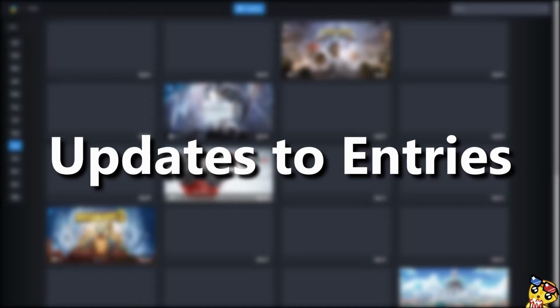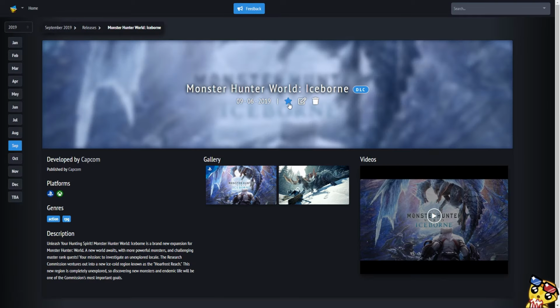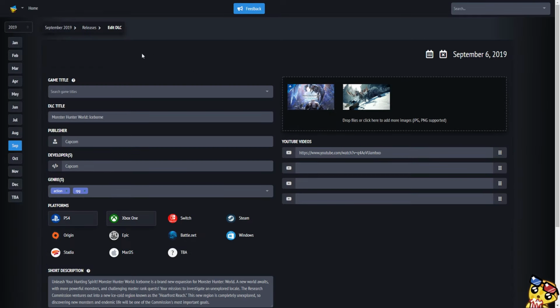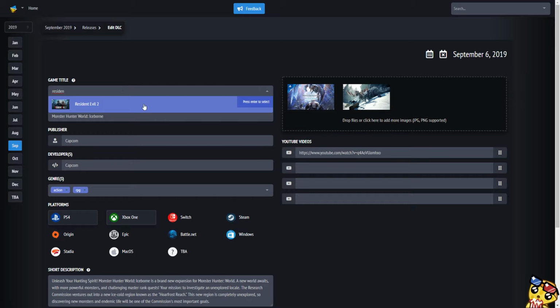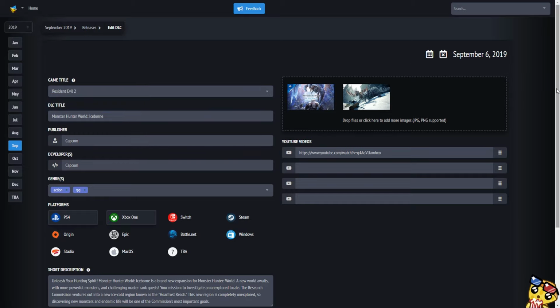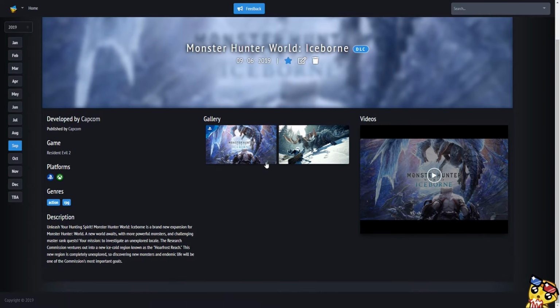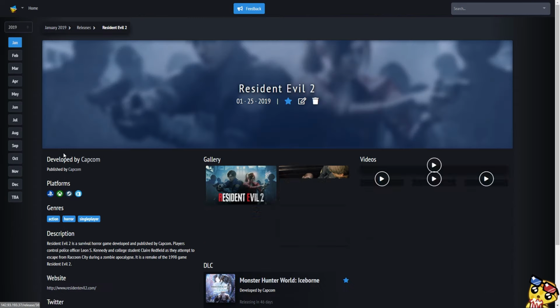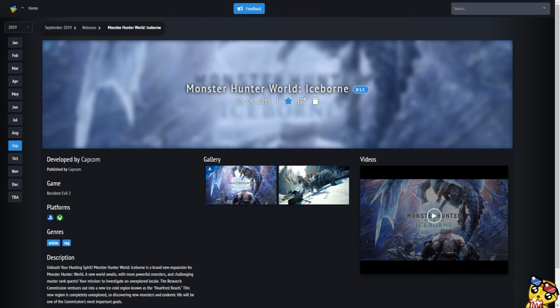Next up, we got updates to entries. When creating or editing an entry, the edit/create entry breadcrumb now says the type of entry. There you go, edit DLC, you're working on. And also DLC entries now have a game title input where you can attach a DLC to an existing game. So you can be like, hey, Monster Hunter World Iceborne, it's obviously a DLC for Resident Evil 2. Clicking on it, you can then see the DLC on the main page for the game, and vice versa, be able to click back and forth, seeing all the information.